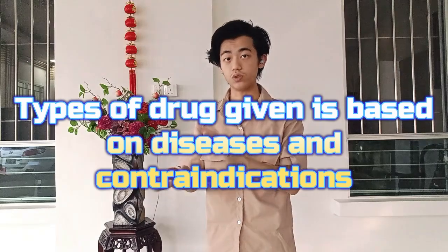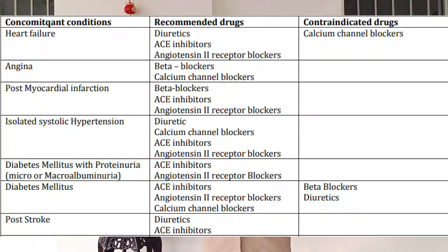The types of drugs that doctors give are actually based on your disease. It's based on the indication of the drug, because every drug works differently. For example, if you have heart attack, acute coronary syndrome, myocardial infarction, then doctors will give beta blockers, because beta blockers cause vasodilation. In heart attack, usually the blood vessels are narrowed, so we need to dilate them, so we give beta blockers. If you have diabetes and it causes kidney damage, then we give ACE inhibitors, because ACE actually is produced by the kidney. So we know ACE is high, so we give ACE inhibitor. It will be most effective at treating diabetic nephropathy.